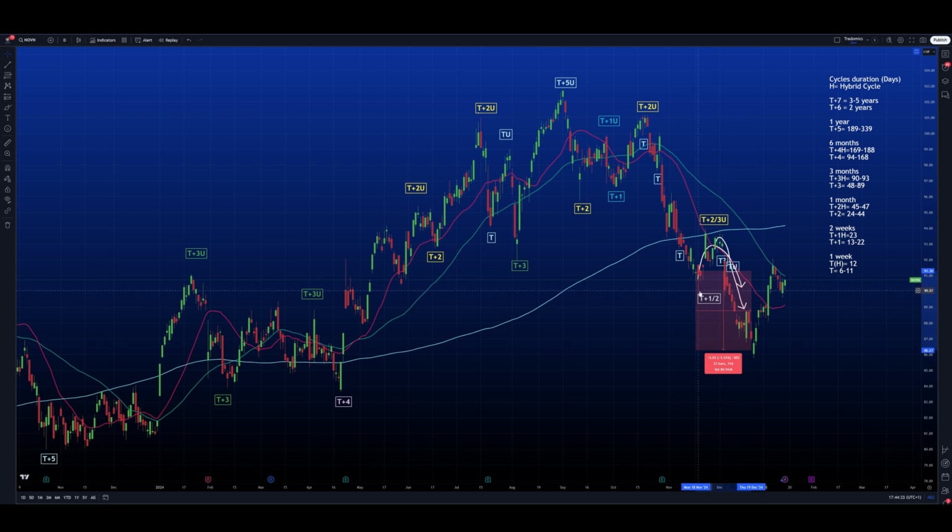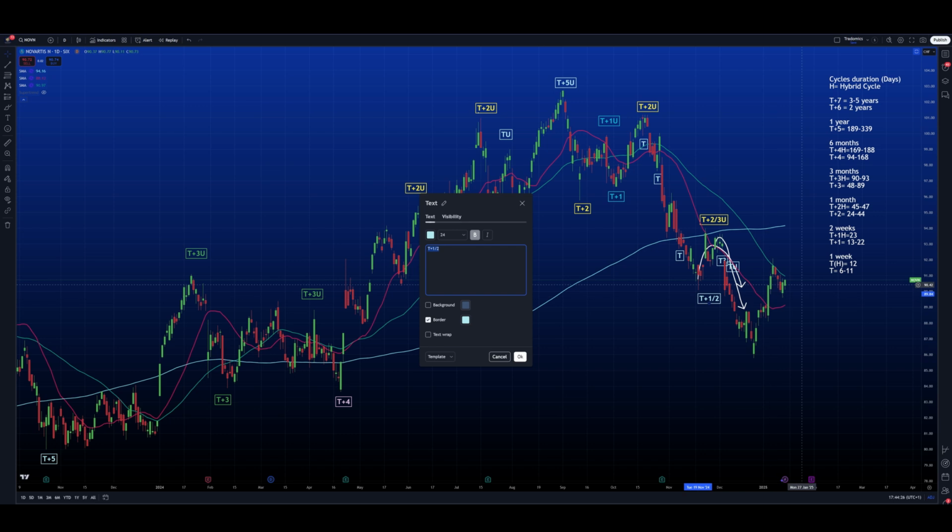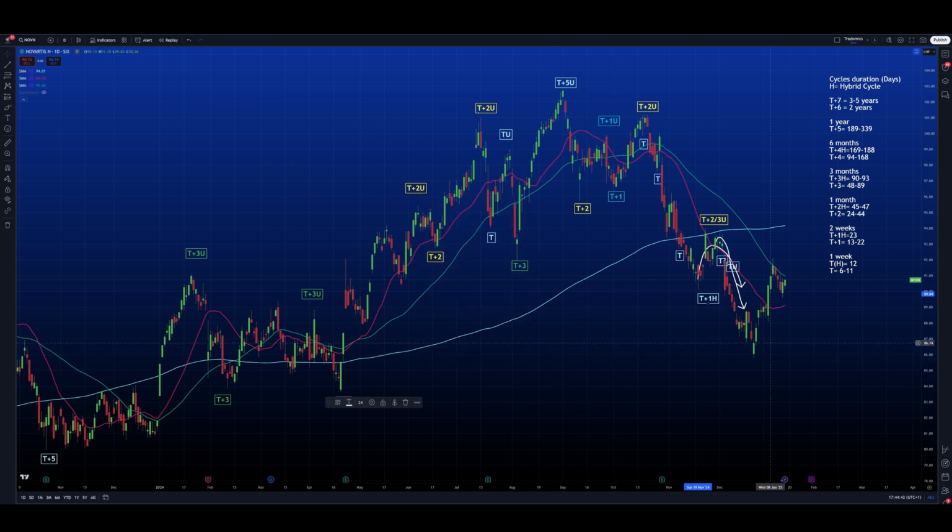So basically here we have a T plus 1H. T plus 1H stands for hybrid cycle. So it's a cycle that is encompassed between a T plus 1 biweekly and a monthly cycle. So here we can update the chart and we can put T plus 1H. And with this low here, we started a new cycle. So analysis correct. We can remove all the arrows here.